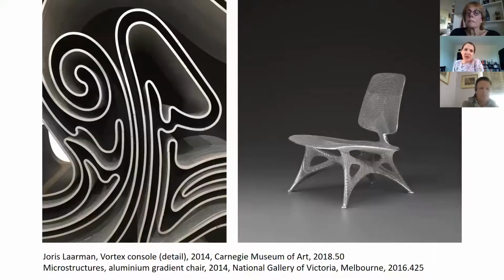And, for instance, Joris Laarman, a Dutch designer who is very, very hot right now. And Joris has done a lot of work really experimenting with fabrication techniques. So on the left is a detail of the Vortex console. This is an object in the Carnegie's collection. It's a 14-foot wide bookcase. But this is designed using software that models fluid dynamics. And you just press pause when the waves look a certain pleasing way, and then he laser cuts and laminates the aluminum. And then on the right is another object I wish we'd acquired.